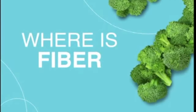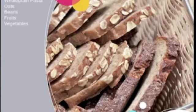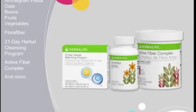Where can we find fiber in foods? Fiber can be found in such foods as whole grain bread, whole grain pasta, oats, beans, fruits, vegetables, and of course, these Herbalife products. As part of our Herbalife Balanced Nutrition philosophy, we recommend you get 25 grams of fiber from fruits, vegetables, and whole grains per day to promote healthy digestion.